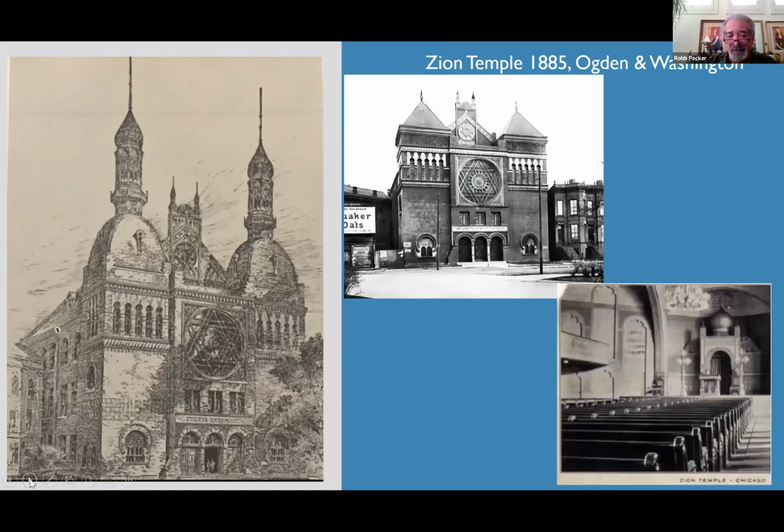As you can see, it was beautiful. It was designed by Adler and Sullivan, and I believe it was their last joint commission of a new building. They later did a remodel of Sinai Congregation in 1892. As you can see, on the lower right is an image of the interior, which is absolutely magnificent. We really did build beautiful buildings in the day. Next, please.